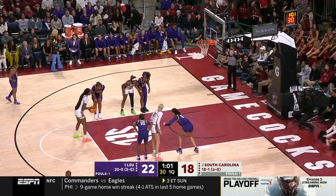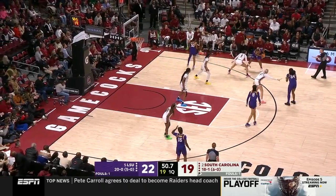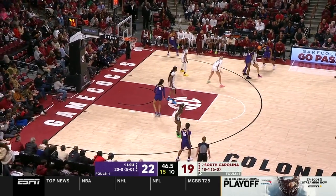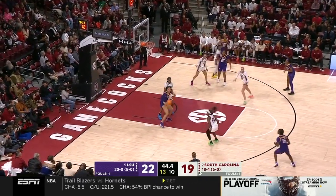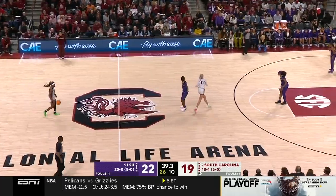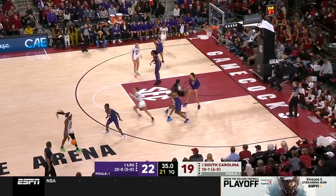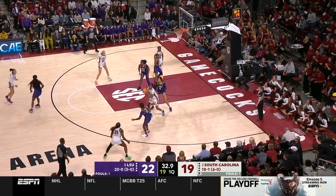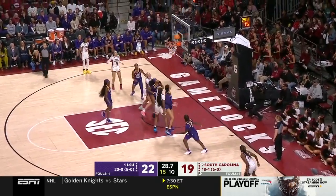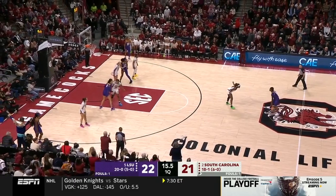Joseph Vasily, Katie Lukanich, and Brian Garland. Williams off the screen, and the skip pass, nobody's home. Kaylin Gilbert had just checked in. Kim Mulkey this season, a couple of game-winning buckets, including most recently against Tennessee. Left hand, no less. Off the glass, nicely done. This crowd on its feet, a one-point game.